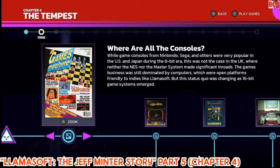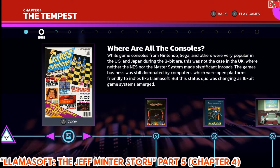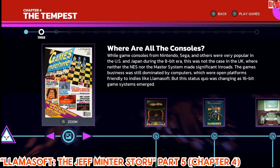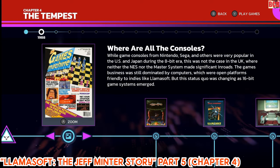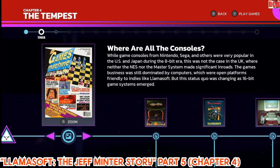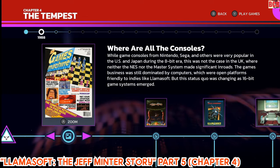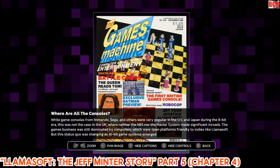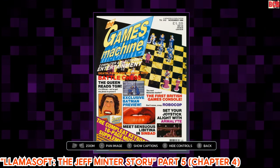Where are all the consoles? While game consoles from Nintendo, Sega, and others were very popular in the US and Japan during the 8-bit era, this was not the case in the UK, where neither the NES nor the Master System made significant inroads. The games business was still dominated by computers, which are open platforms friendly to indies like LLamasoft, but this status quo was changing as 16-bit game systems took over.